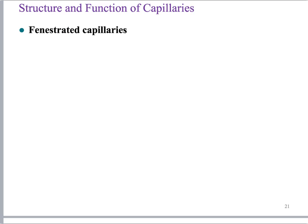The fenestrated capillaries have all those little pores, and they permit the rapid exchange of water and larger solutes. They're found in the choroid plexus, in endocrine organs, in the kidneys, and also in the intestinal tract.